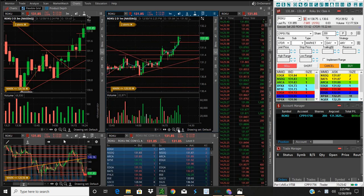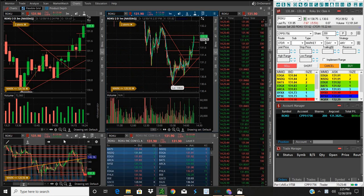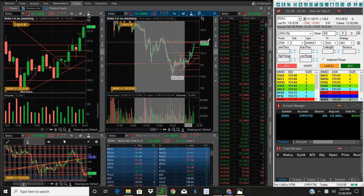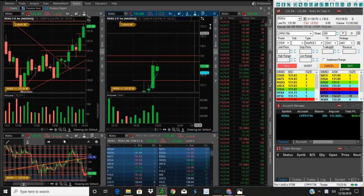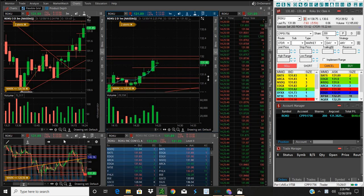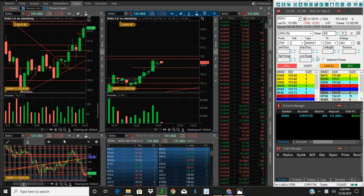So far, you guys, it's looking good to crack. We do have some resistance at 132 from earlier. Shorts are going to see that resistance. They're going to try to eat that up. We got the 9 below us. We got the 80 below us.